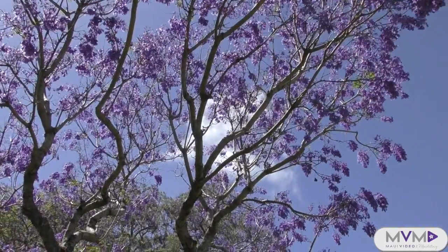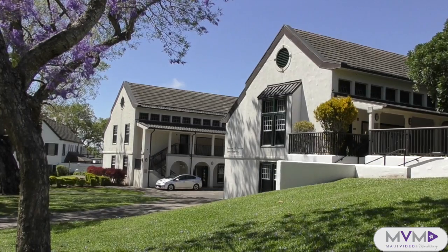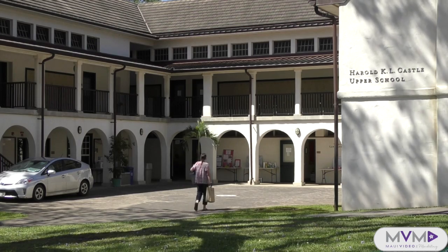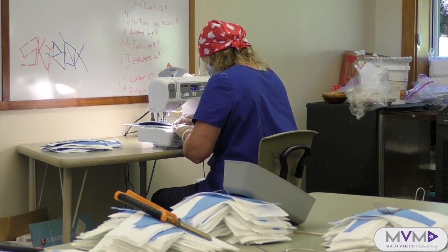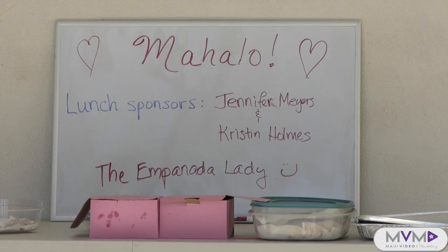It's all Maui. When this whole thing got started and I put out the word that I was looking for a place to do this, my friend Kaimana Brumel, she's the director of advancement here, reached out and said, I think we could do this at Seabury Hall. We've been going for 4 weeks now, and every single day we've had an amazing lunch donated by somebody. We feel just so treated like royalty with some of the things that we're getting for lunch.